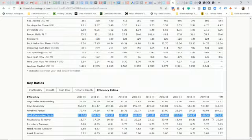And here's an illustration of why that is. In 2011, it was 390 days. So from 2011 to today, this number has risen by 85 days. That's important to know, because it means their products are selling slower. It means they're getting cash slower.